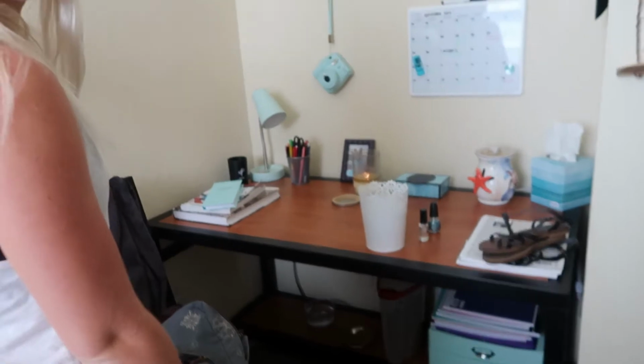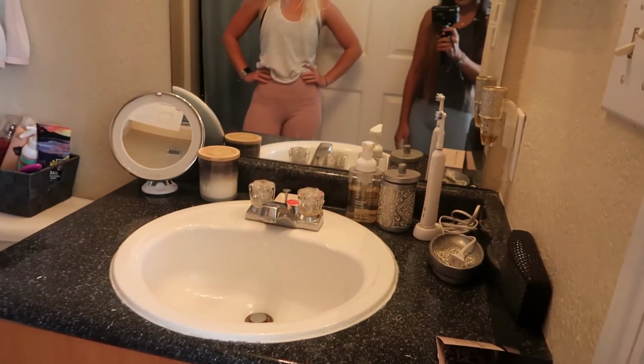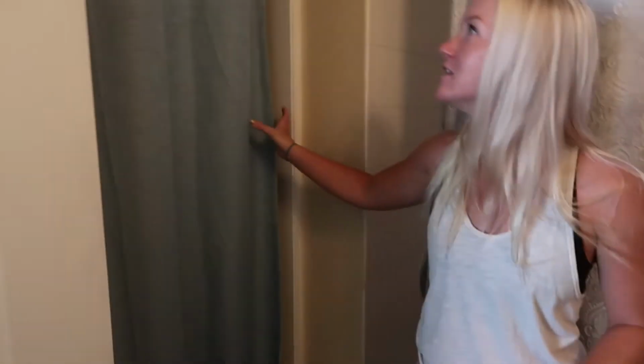Let me come over to my desk. I never use it, so it really has nothing important on it. So, bathroom? Yeah. What you see is what you get. There's not much going on here. And we have this, the shower curtain. I put up a curtain instead of that loud, creaky door.